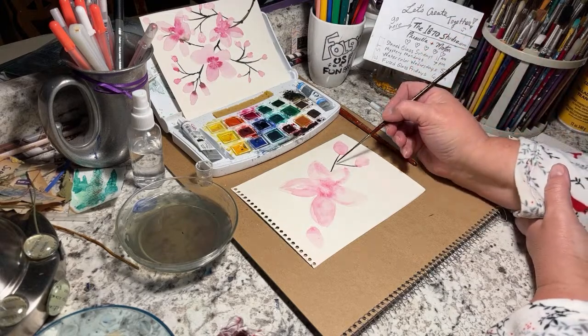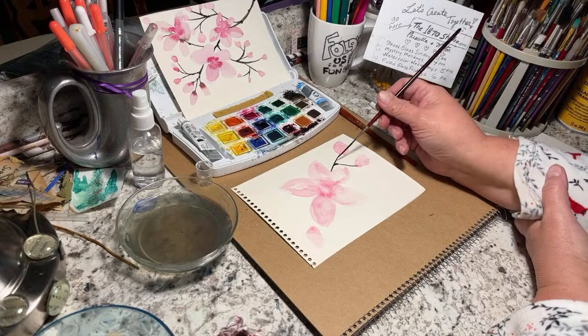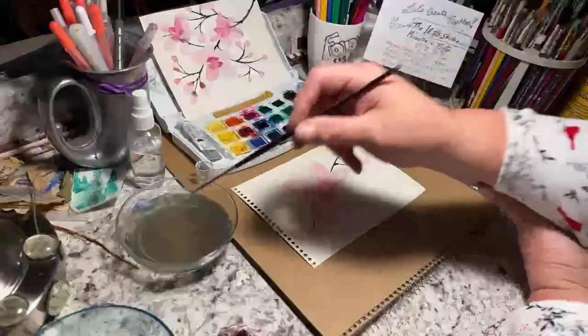So to make things look more realistic, this is what you have to do. Paint on the thickness here, where the little branch would come out. Paint on the thickness up here. Paint on here. Now I'm going to rinse this.